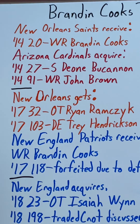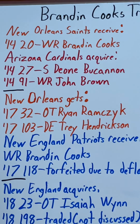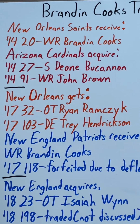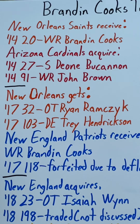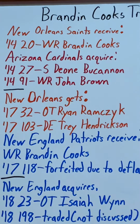Now with the 91st pick, they would select wide receiver John Brown, and John Brown had a good rookie year before breaking out big time in 2015 and then having injury-prone seasons in 2016 and 17 before leaving the Cardinals. Now that the Cardinals are out of the way, let's go back to the Brandin Cooks trade part 2.